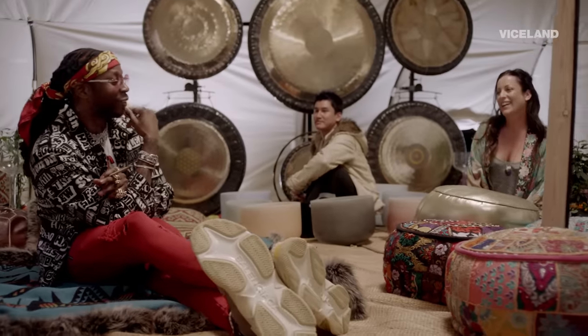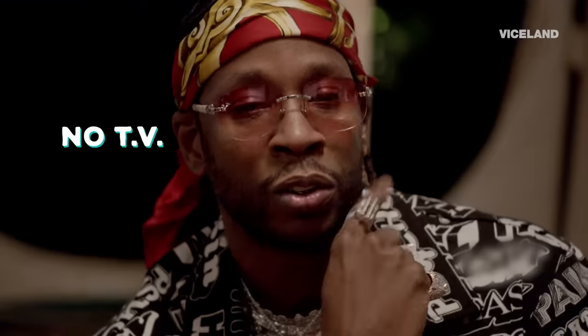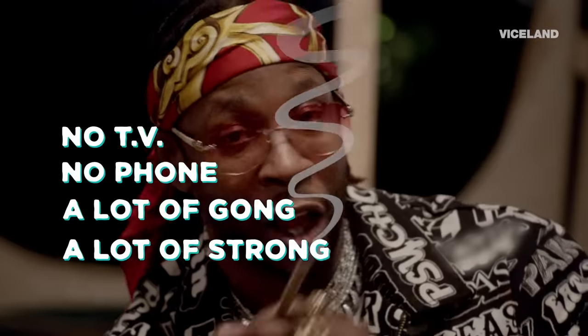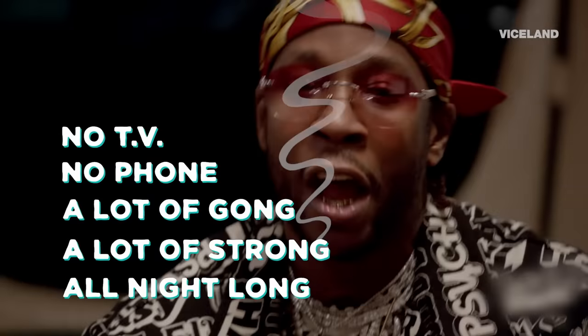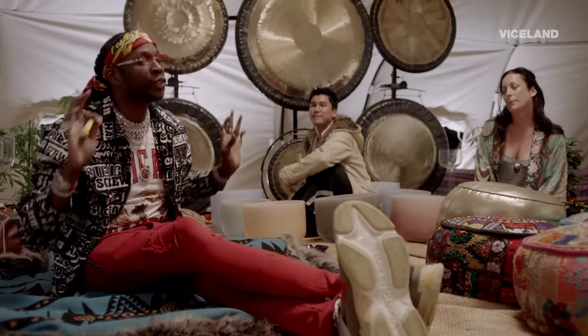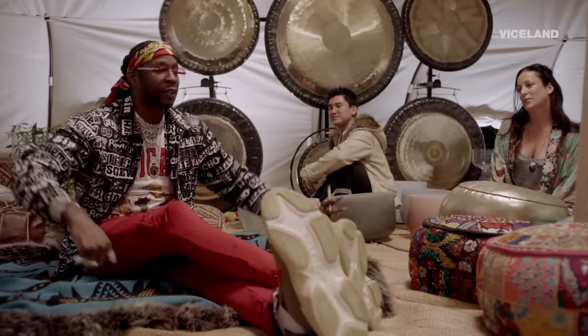I don't know what's going on here. You gotta watch your crowd, who you hang with. No TV, no phone, a lot of gong, a lot of strong. All night long. It's 2 Chainz. This is the most expensivest tent experience, period. It's earth love.